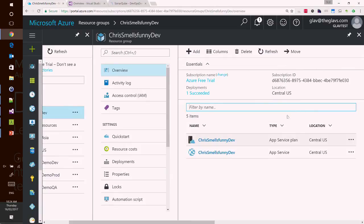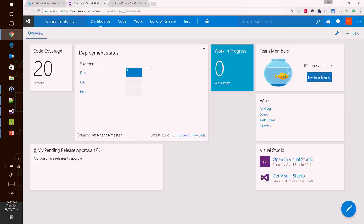And having a look inside of that resource group, we've got the app service plan, we've got the app service, so clearly it hasn't finished provisioning the App Insights instance for us, although it will get there. Going back over to release. So just out of that, I've got a reasonably informative dashboard in only a few minutes, which is pretty cool.